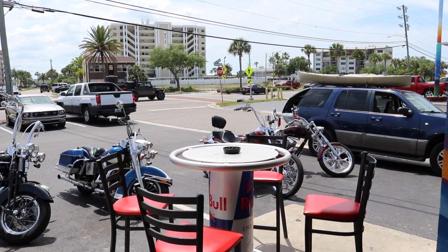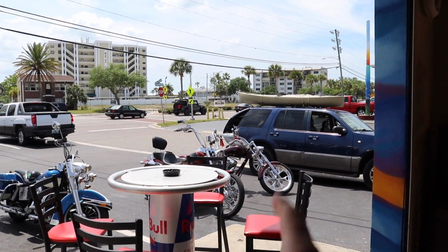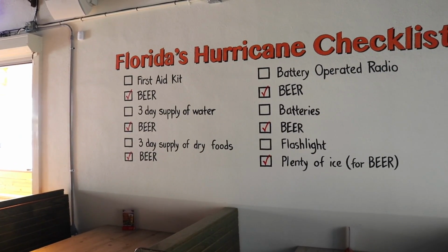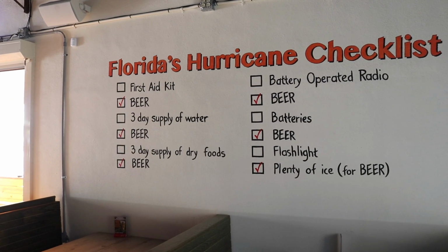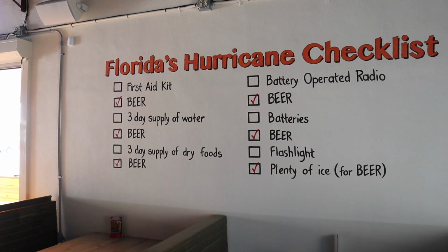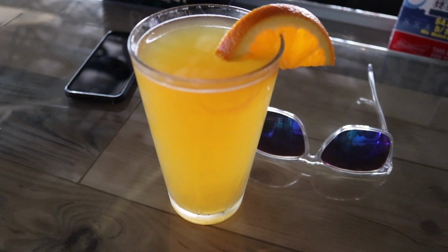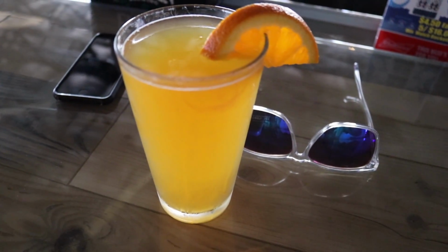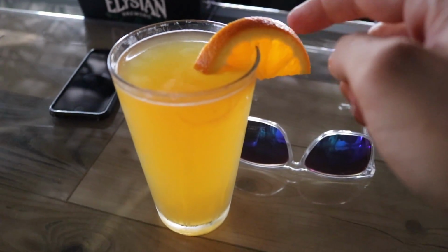Such a cool spot just to chill. Bring your motorcycle, bring your car, bring your kayak. Make sure you check off your Florida hurricane checklist. Make sure you check it twice, even 3 times. You never know what you might need if a hurricane comes a-blowing. Orange, you glad I made it here? I am. Gonna do a little citrus beer today, a little Shock Top with a Florida orange, I'm sure.